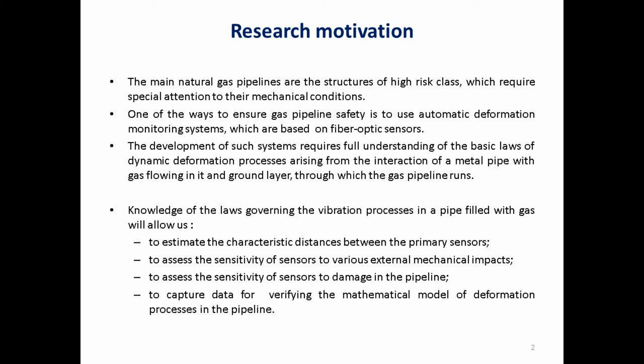The development of such systems requires full understanding of the basic laws of dynamic deformation processes arising from the interaction of a metal pipe with gas flowing in it and the ground layer through which the gas pipeline runs. This knowledge allows us to determine the structure of the monitoring system and also to evaluate the sensitivity of the sensors to various mechanical impacts and damages. Development of monitoring systems requires a combination of numerical simulation approaches and experimental studies.